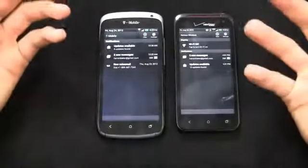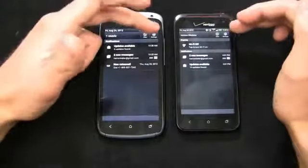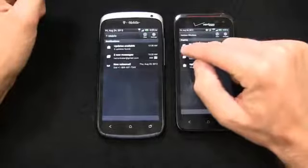First of all, you're going to notice a lot of similarities. Where you will see some differences, obviously, besides the network ID, you've got your clear and settings buttons up here. You'll see notifications. Where you will see a difference on Verizon is this pesky, annoying, ongoing Wi-Fi notification.